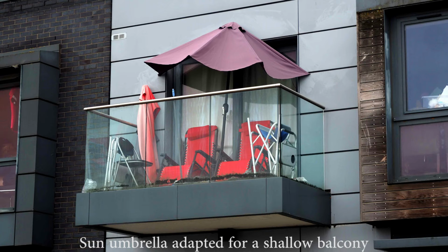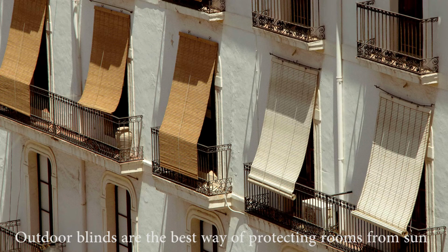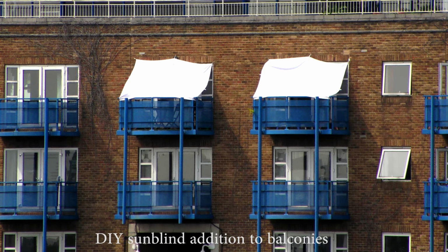A balcony needs to have the means of regulating the microclimate according to the prevailing weather. It's good to be able to keep the sun out, if you have a sunshade, a blind.